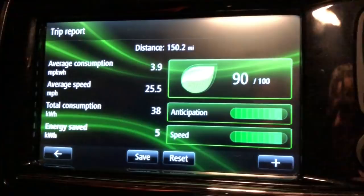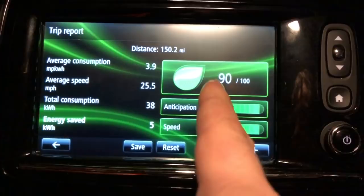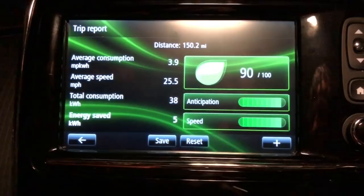Oh, and there's my report if you would like to see it for that journey when it was reset. So distance 150.2, 90 out of 100, energy saved, total consumption. That's all good. Let's save that. I'm getting a sign up on here. It says I've turned eco off, which minimises all the heating and everything. Slows the throttle response down like you're driving through mud. But in this instance, I put eco on, I wanted the heat cut down.